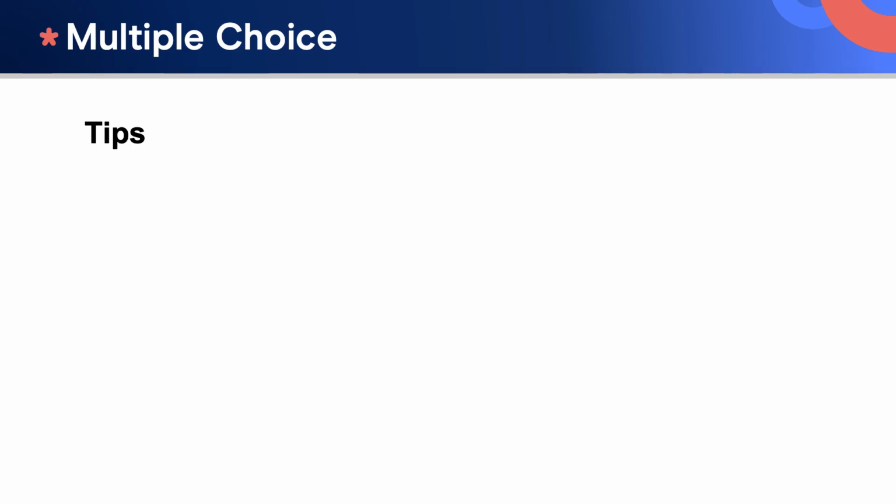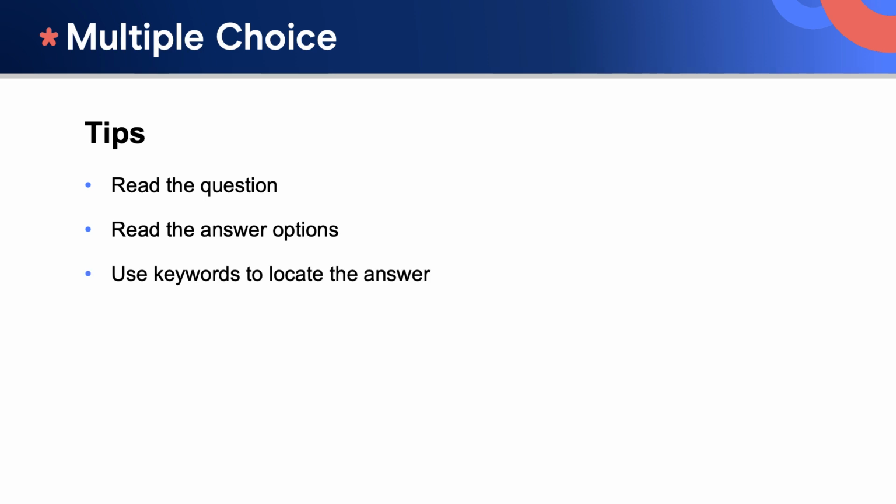Here are some tips to tackle this question type. First, quickly read the question and read the answer options so that you know what information to look for in the reading passage. Then, use keywords in the question and answer options to locate your answer. The answer options might all look correct because the test writers try to include distracting information. So watch out for some of the common types of distractors.